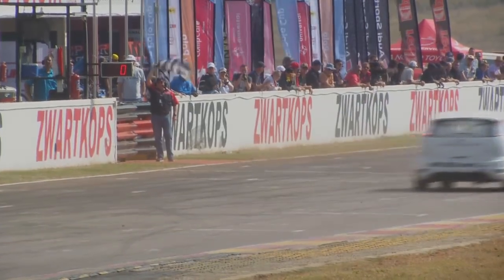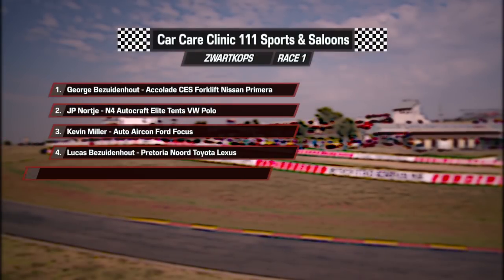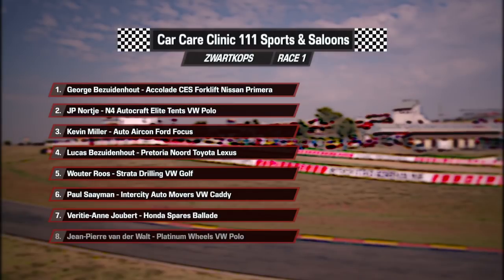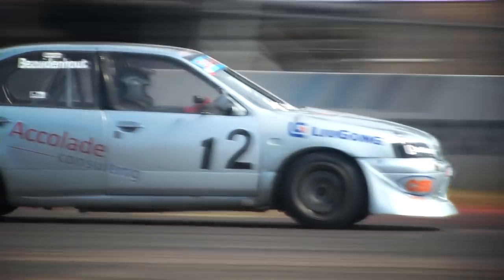Yeah, it's very close action out front, but it was Besaidnout, Nortje, Miller. Lucas Besaidnout recovered to 4th place. Wouter Roos there in 5th. Paul Simon in 6th. And Verité Joubert, the fastest mom in the world, there in 7th place. Let's catch up with George Besaidnout and see how that first race went.